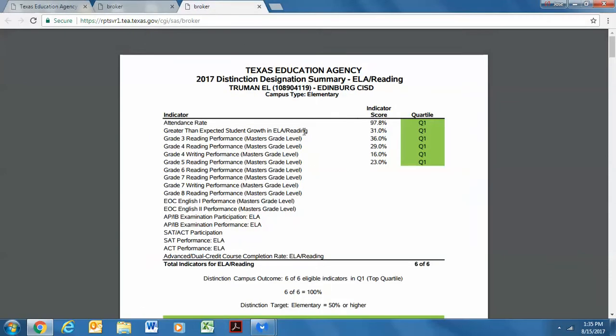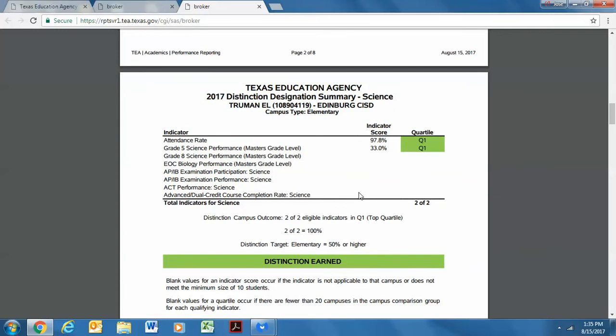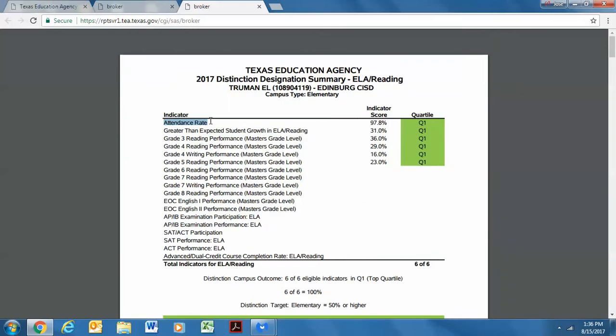These are 40 schools that are exactly like Edinburgh's, like Truman's. Now, in order to get a distinction, they rate you in different areas. One is attendance. Attendance is very, very important because they put attendance in reading, in math, and in science. That's why we promote attendance a lot here at Truman Elementary. It's also good, of course: the students are here, they get to learn, they get to grow, and they get to move on.